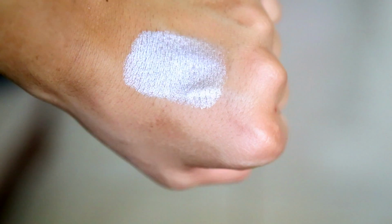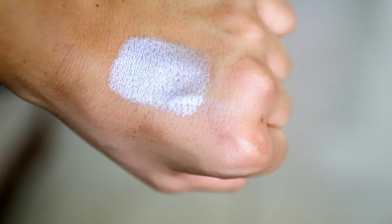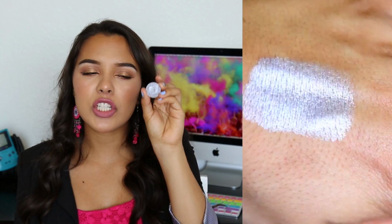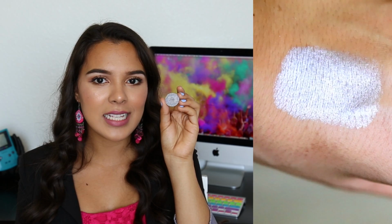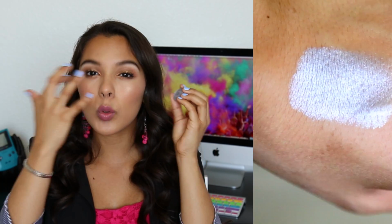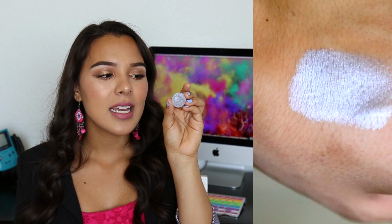The next one I have here is called Highwire, and this is a cool tone color, so it's not really on my favorable side, but it's still very beautiful. It has those grayish undertones, the silver. It's very much a silver color basically, so you can just throw this on the inner corner or just all over the eye. I can see this being amazing as a New Year's eye, just a really awesome cool tone color, and it's pretty foiled.